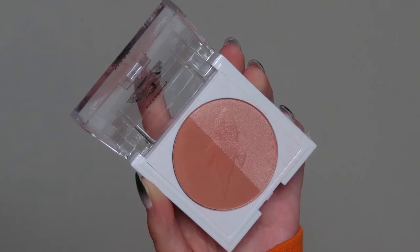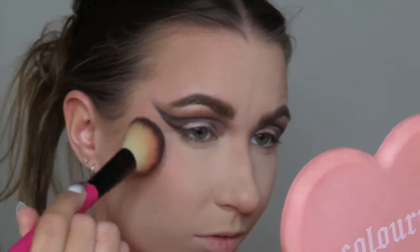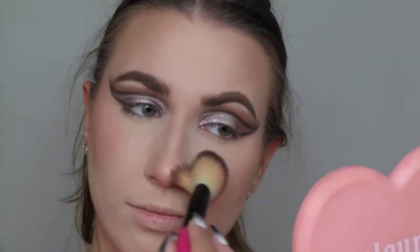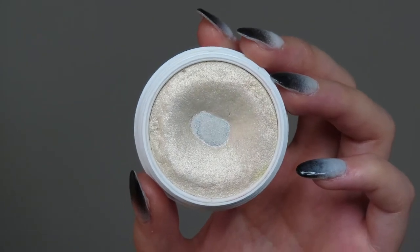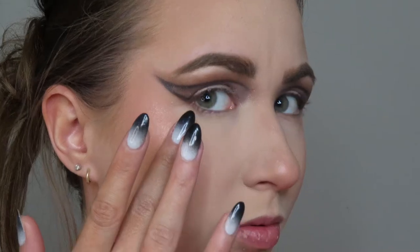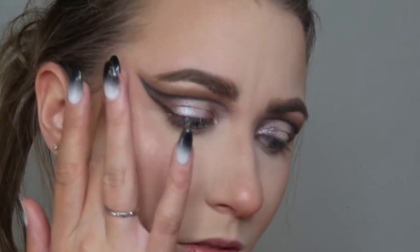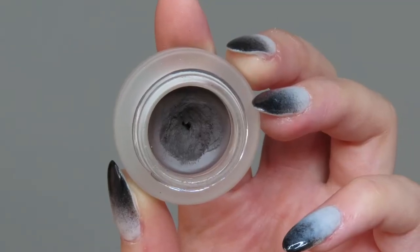And then for blush, we're gonna go in with the To Infinity and Beyond Duo from Pixar and Ulta. I'm gonna pop that on my cheeks and on my nose as well. And then for highlight, we're gonna go in with a Super Shock shadow, or not shadow, highlight from ColourPop. This is Install the Show. I'm just gonna pop that on my cheekbones and my nose. And then we're gonna jump back into my eyeballs.